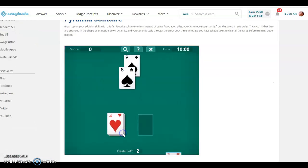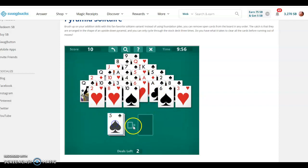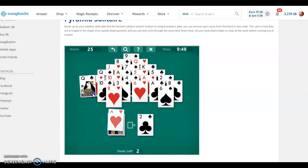And you don't have to win to earn your Swagbucks. And if you don't know how to play Solitaire, well, you're about to learn how. Basically, the thing is you want to add up to 13, so 10 and 3 is 13. And then you just keep on clicking until you see something that adds up to 13.